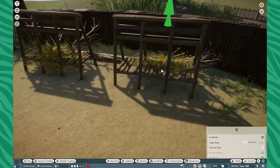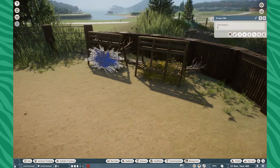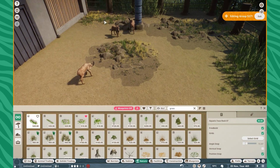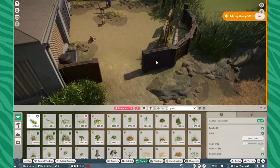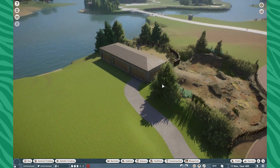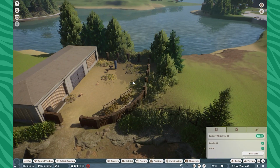I forgot my hay technique or straw. Please just correct me in the comments until I learn what the difference between hay and straw is. But adding a little bit of those over there to the feeders just to make it feel a little bit more lived in and whatnot.